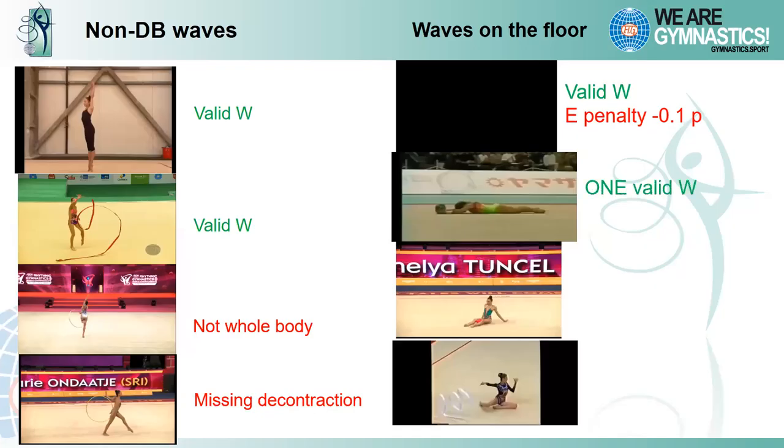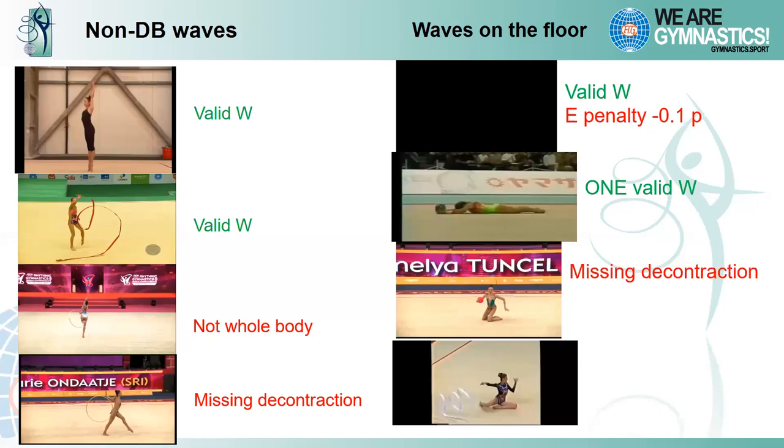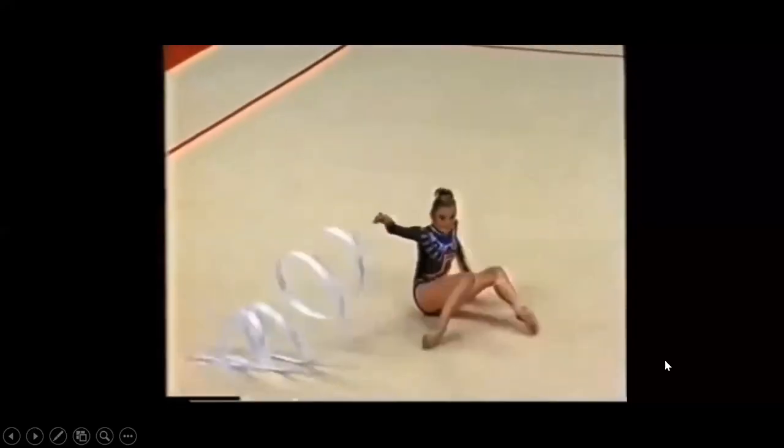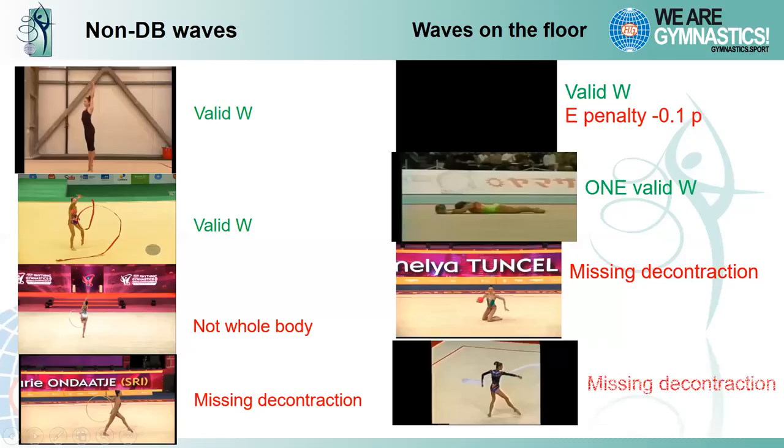One valid wave. The repetition of the waves does not say that this is two waves. It's just one wave. Missing the decontraction because from the knee to the toes did not work. Missing decontraction. The rest of the body did not work.